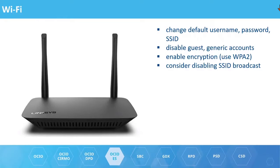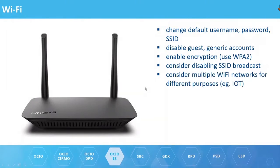Another thing that not everybody does, but is an option you can consider, is a little bit of a hassle if you have guests coming into your house and they always want to know what your Wi-Fi name and password are. Then you have to decide whether you want to allow these people onto your network. But you can disable the broadcast of your SSID. It's not going to stop a determined attacker, but that's an option in most Wi-Fi routers these days, so that when somebody opens up their phone, it doesn't advertise the fact that it's there.